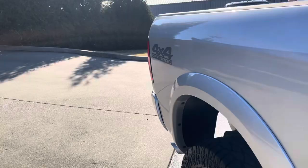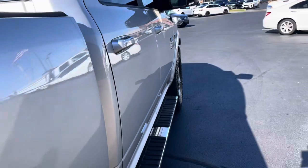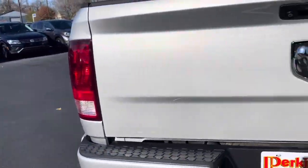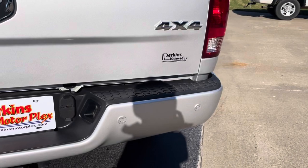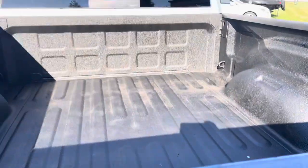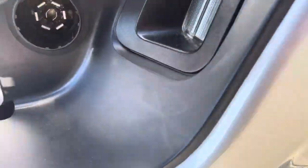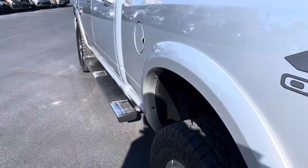Passenger side, really good as well. Running boards are firm. We're gonna do the undercarriage here in just a second. Across that tailgate, all lit up in the sun. You'd really be able to see any blemishes here. Parking sensors, everything straight ahead. Beautiful spray in bed liner. This truck is awesome. This is definitely one that falls into that sells itself category. Love that. Trailer hookups.